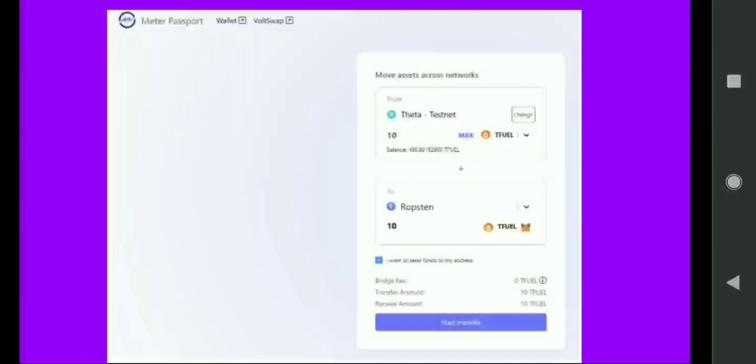So before we get too deep into Meter and its functions, let's just get a baseline of how this all came to be. There's a Theta Medium post that came out saying that Meter is going to be enabling support for the Theta network in their bridge protocol. And a bridge is going to be a super significant thing as we move towards this multi-blockchain future where multiple blockchains can interact with one another in a seamless way.